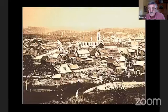What you're seeing is literally what is now downtown Sudbury. That is clearly a church in the background called St. Anne of the Pines. And the little village that grew up in and around Junction Station was called St. Anne of the Pines after that church.